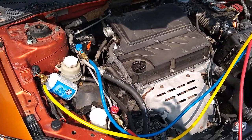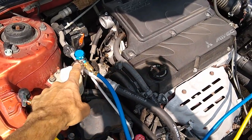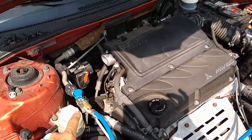All right, guys, the car's running. I'm going to go ahead and open up the low side. Remember, you always want to charge from the low side. You never want to charge from the high side. So let's take a look at the gauges when I open it up.